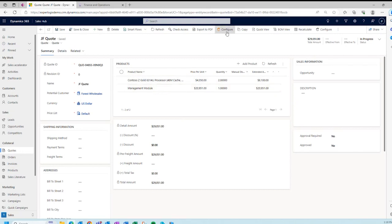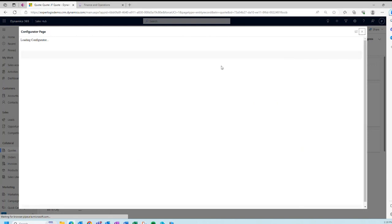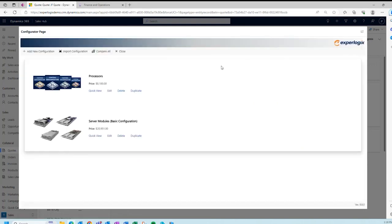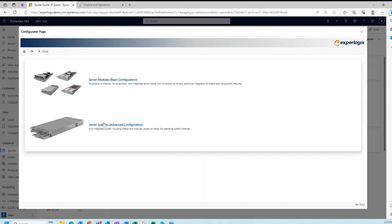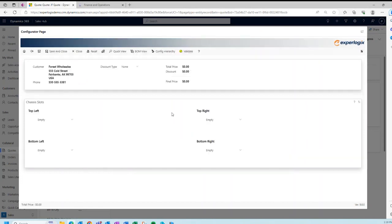Now, the last one I'll show you is the advanced configuration, which really shows you the power that you have in the configuration tool. So once again, we're going to add a new configuration, go into our server products, and create an advanced configuration for your senior salespeople. Once again, we have the header with the customer information, and here we have the empty slots of our chassis.